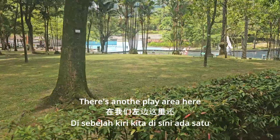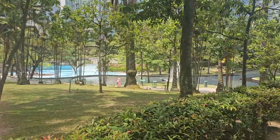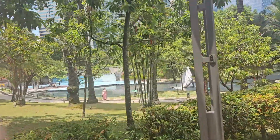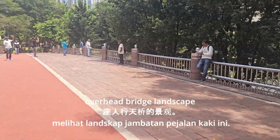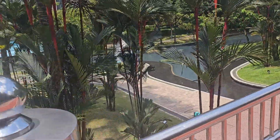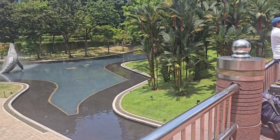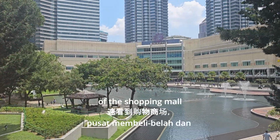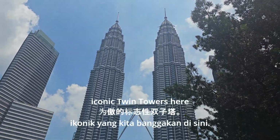So there's another play area, as we can see on our left here. And not to miss this overhead bridge landscape. We have a quick view on our right of the shopping mall, and of course our beloved iconic twin towers here.